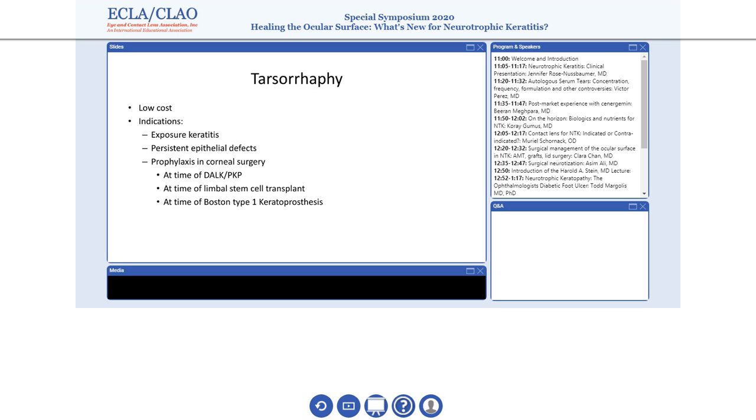We use it for exposure keratitis to decrease the dryness and reduce exposure, persistent epithelial defects as described, and then, very importantly, as prophylaxis in corneal surgery. So at the time of any transplant, we always lay down extra amniotic membrane, and then we do a tarsorrhaphy so that even when the amnion dissolves, the tarsorrhaphy is still there to help ensure healing of the surface.